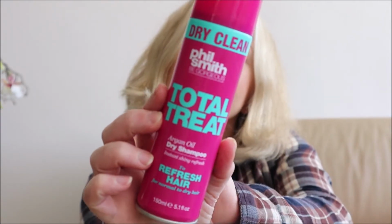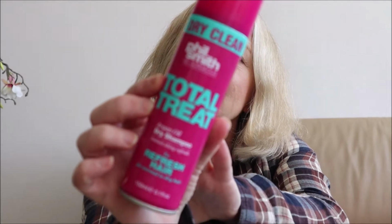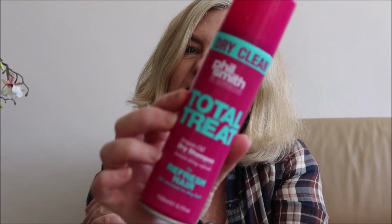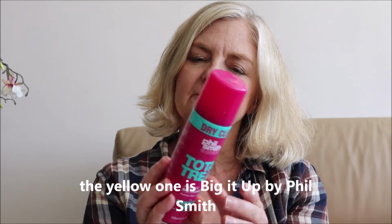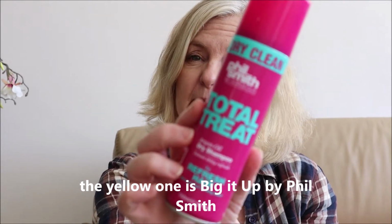dry shampoo from Phil Smith, Total Retreat. Yes, I'd buy that again. With argan oil, I liked that. Definitely buy that again. But actually I prefer this now to the yellow bottle. A year ago I was in favour of the yellow one, but I haven't tried this, so this is my preference now, the one with the argan oil in it. Really, because it sort of tames this mop here at the same time.